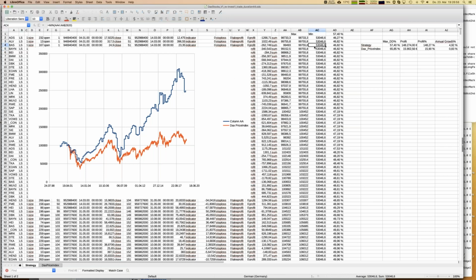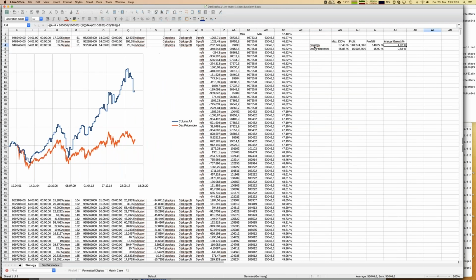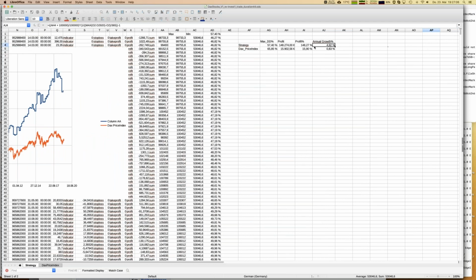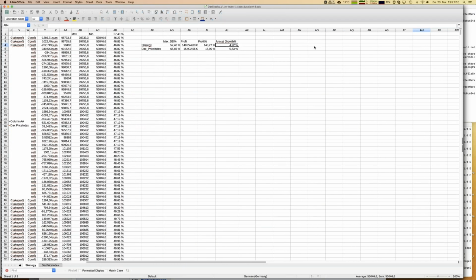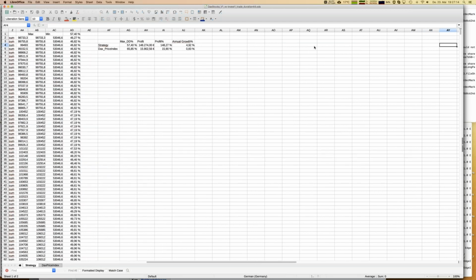Let's go for numbers. I have to switch a little bit here to the right because the numbers are always behind my GoToWebinar control panel. Okay, the DAX price index has an annual growth of 0.83. I hope it will stop in a second. Now it stopped. 0.83% annual growth. Funny number.